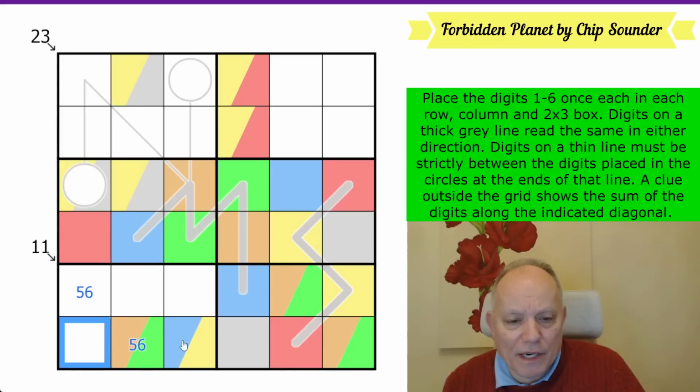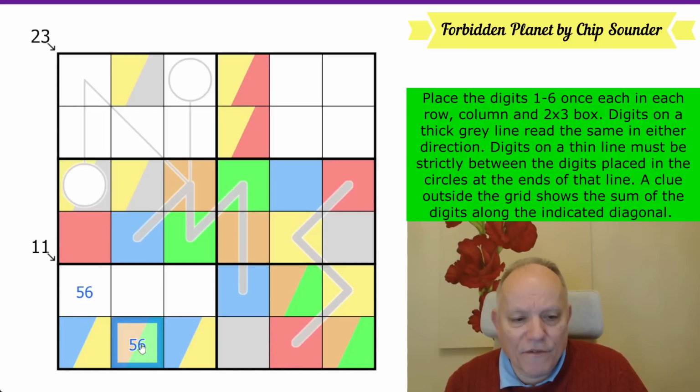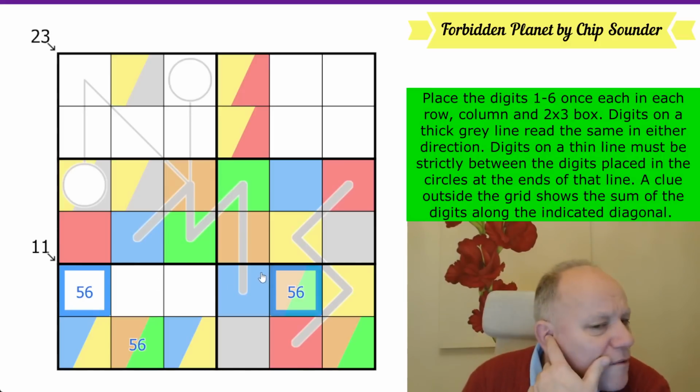So this last one in the row is the same as that, either blue or yellow, and that's a pair in the row. I'll tell you what else as well. This digit, 5 or 6, can't be in that cell as green or orange. So in box 6, it must be there. And that's now a 5-6 pair in the row.